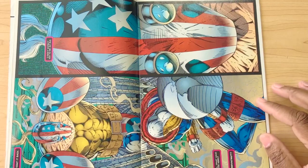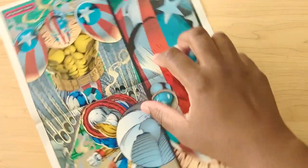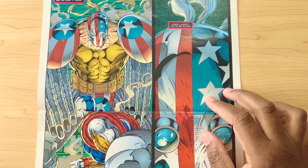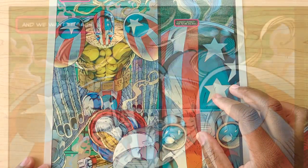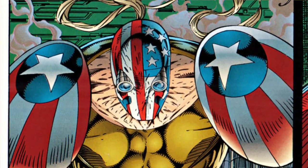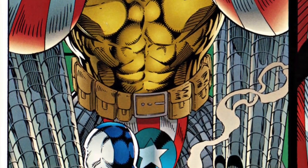So we turn the page here and we finally get to the showdown with the character of Super Patriot. And it's a double splash page where you kind of have to turn the book upside down, horizontally, to get the full effect of it. But Super Patriot has shown up in his new garb, where he's kind of got the American flag mask and the big shoulder pads. And these are supposed to be cannons sticking out where his forearms should be.